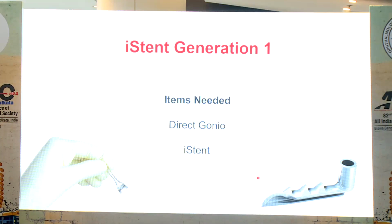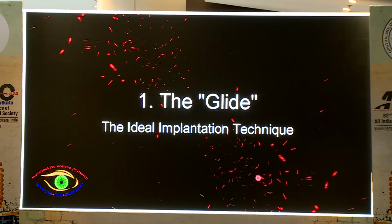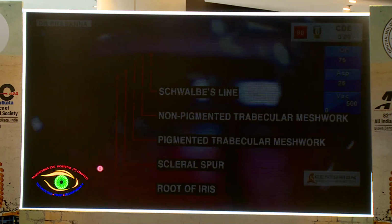So let us see other MIGS like G1, right? iStent and iStent inject. So these are something that are being spoken highly about in the market.